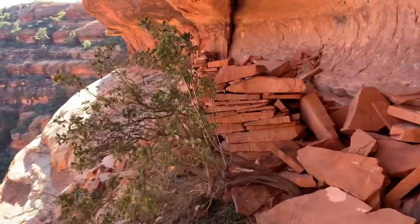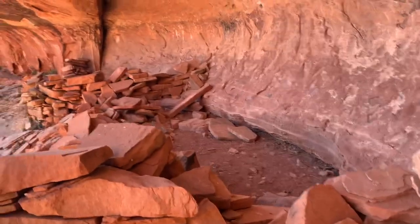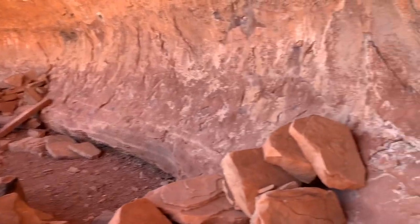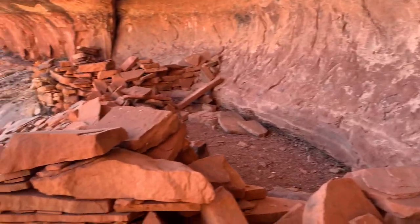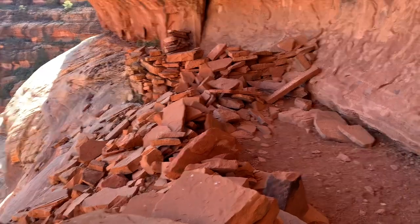This is a Boynton Canyon. Pretty nice spot. Not incredibly difficult, but I'm gonna guess that a lot of people would have turned around a long time ago.